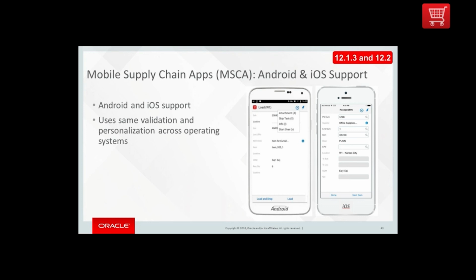So we now support MSCA on Android and iOS, so for your Samsung and Apple devices, and it uses the same validation and personalization across all your operating systems. So it's something that's very powerful, something that's been asked for many times. It's supported on 12.1.3 as well as 12.2, just like our other smartphone applications. And again, it does all the great things that MSCA does for you today.